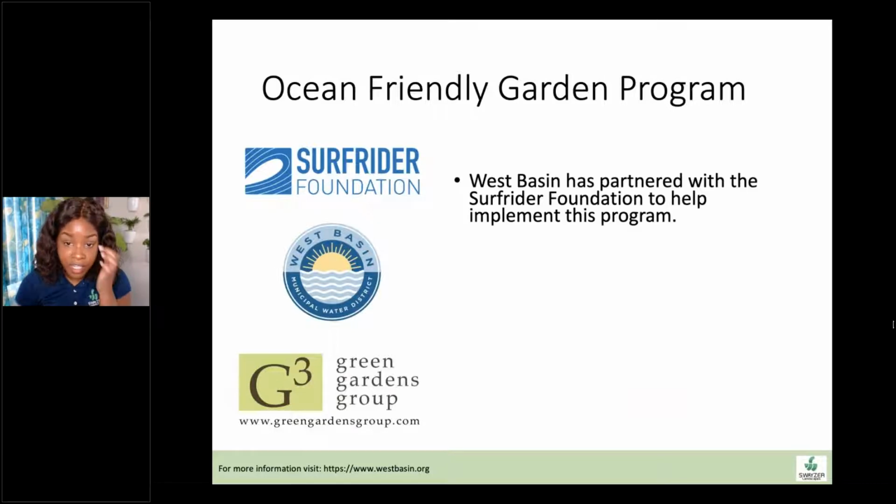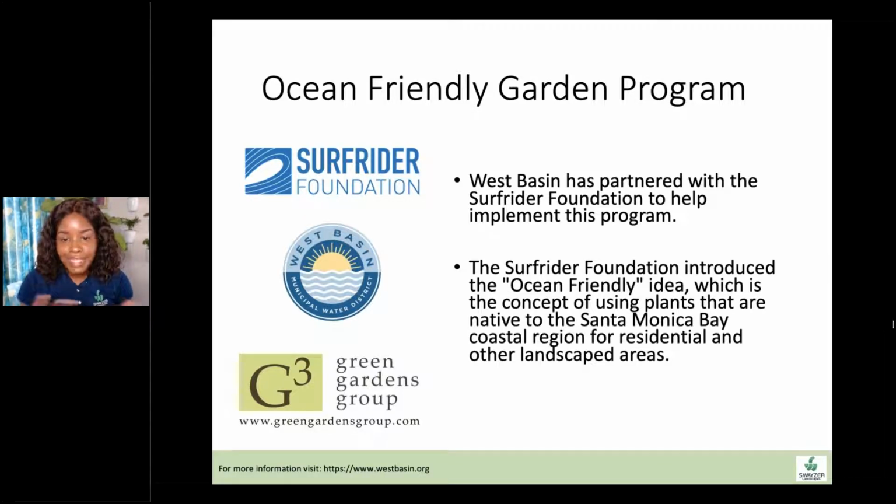So the Ocean Friendly Garden is a collaboration between West Basin Municipal Water District and the Surfrider Foundation, along with the G3 Green Gardens Group. This ideal was introduced by the Surfrider Foundation to have ocean-friendly gardens by using the concept of having plants that are native to the Santa Monica Bay coastal region for residential areas and also other landscape areas.